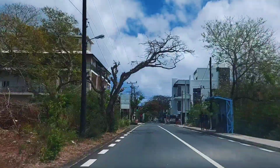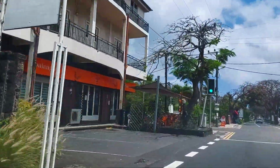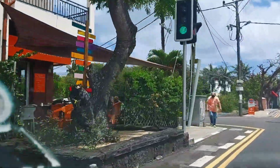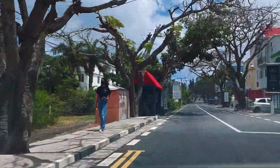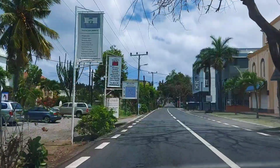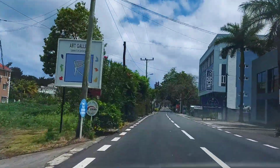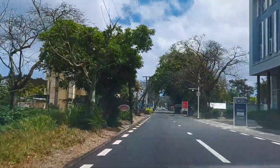This is actually one of the most famous, we're going to slow down for a little bit, one of the most famous patisseries in all of Mauritius. Yes, boulangerie, very, very famous. You go there to get all your baguettes and your pastries and your deliciousnesses. And then this is a little bit more of a trendy area. They've got a lot of art galleries, some fancier snacks and restaurants.